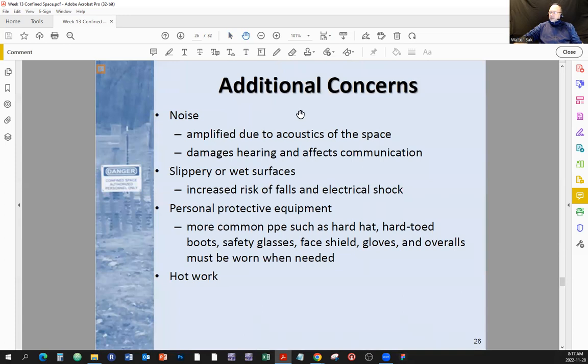Additional concerns when we're talking about confined space. Noise amplified due to the acoustics of the space. Well, if there's a large steel tank, the noises can be amplified. So use hearing protection. The noise is amplified due to the acoustics of the space, it damages your hearing and affects communication, all right?